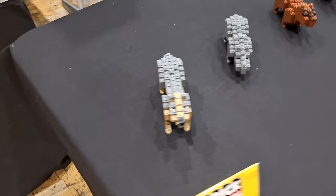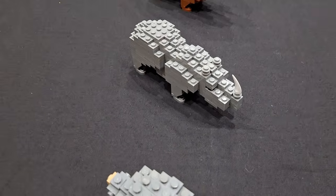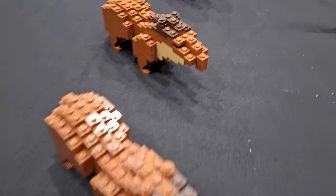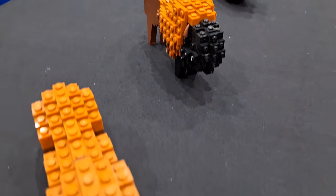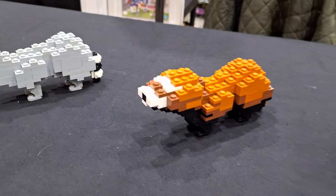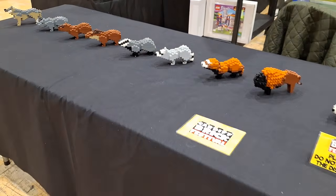This is something I've not seen before, and they're just small little animals. Now I'm trying to figure out what some of them are. That looks like it's a rhino. Not quite sure what these are. That looks a little badgery, but I'm not too sure. I'm sure people will tell me in the comments. That looks like some kind of a buffalo there, and we obviously have a panda. Anybody knows what the rest of these are? No idea what that's supposed to be. Maybe a raccoon, perhaps, that one. Just a few small animals there.